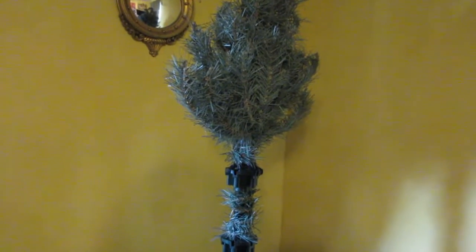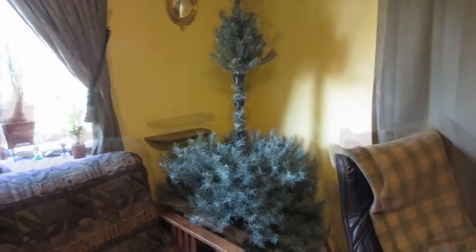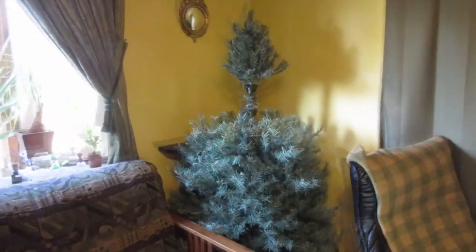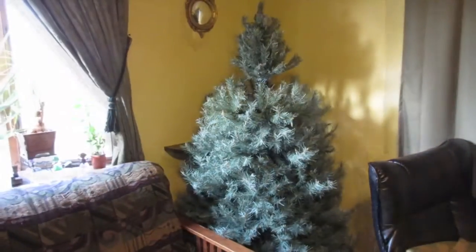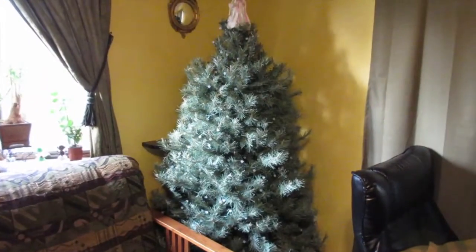We used to live in a tiny, tiny apartment. And the tiny tree, the tabletop tree that we had down in the city, I put in the front window every year because I don't want to get rid of it, even though it's the cheapest piece of crap ever. Minnie loves Christmas, and that's about all we're going to get done until we have to leave.